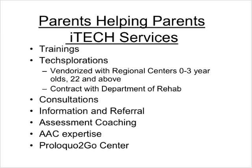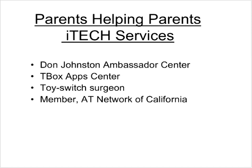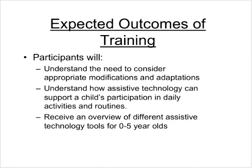We don't do full AT assessments, but we do have a service we call assessment coaching. So we can assist a team going through that process. We do have a speech therapist that works here, so she has AAC expertise, which is wonderful to have. And we are a Proloquo2Go Center, as well as a Don Johnston Ambassador Center, a TouchChat Apps Center. We also have a volunteer who adapts toys to switches for individuals, and we are, of course, a member of the AT Network of California.